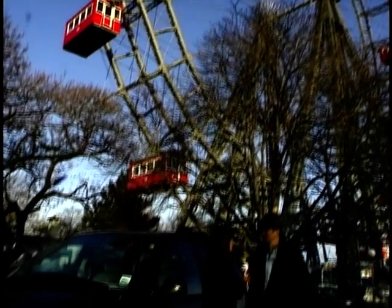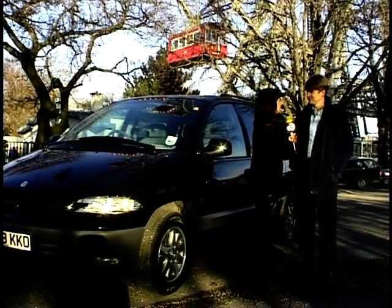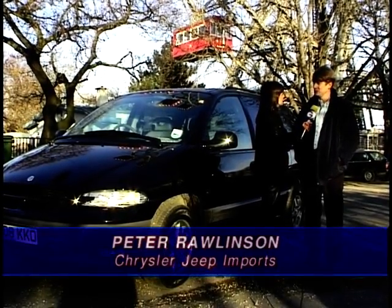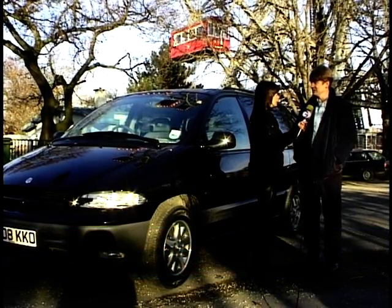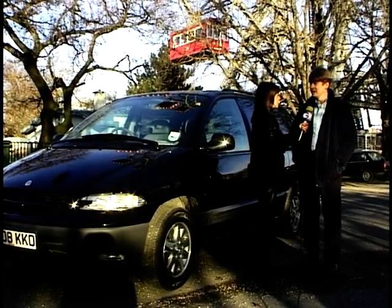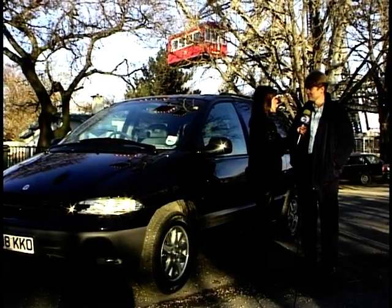Peter, we're here in Vienna for the UK launch of the Chrysler Voyager, and you've not just plucked it off the map as a pretty place to visit, have you? It's been launched here for a reason. Why is that? Well, the reason is that the Voyager, although it does carry the Chrysler badge, and many people would think it's an American-built vehicle, it's actually built here in Austria, in the city of Graz, which is about a 2-hour drive from where we're standing at the moment. So we thought, let's bring journalists here to test it in the country where it's put together.